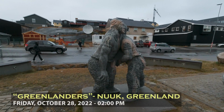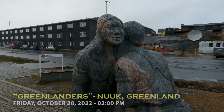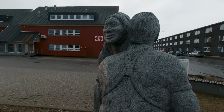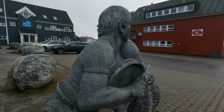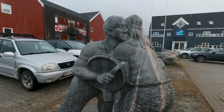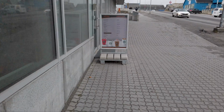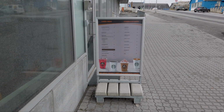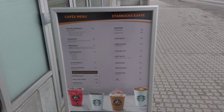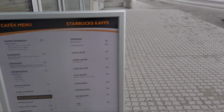All right, here it is, the Greenlanders sculpture. You can see it's two Inuit Greenlanders, I guess, greeting each other, hugging each other. This one is carved from one piece of stone. Very cool. Huge piece of urban art. And this HHE Express Hotel is the only place in Nuuk where you can get yourself a Starbucks coffee. But at about 10 bucks Canadian for a latte, you better really want that coffee.